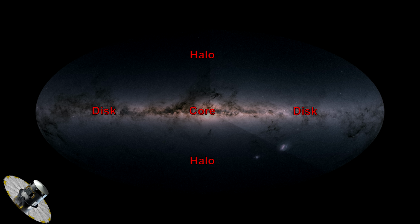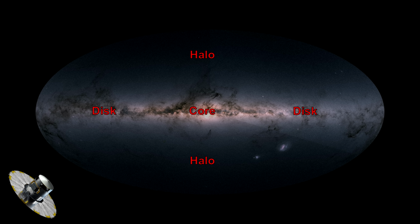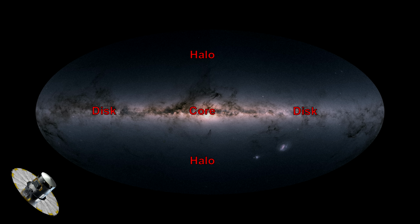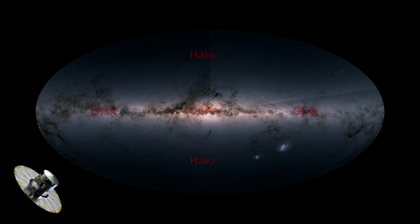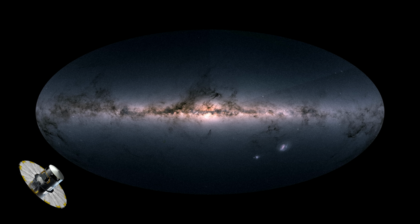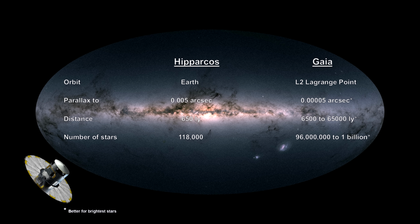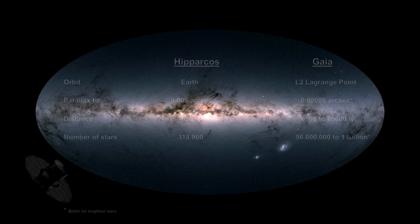As of April 26, 2018, Gaia has pinned down the brightness and position on the sky of 1.7 billion stars. It has also cataloged the parallax, proper motion, and color for 1.3 billion stars, and has relatively accurate distance information on 96 million stars. Hipparchus recorded parallax information for 118,000 stars. Gaia has done thousands of times more. With all this new data, astronomers will be recalibrating the parallax rung on our distance ladder for years to come.